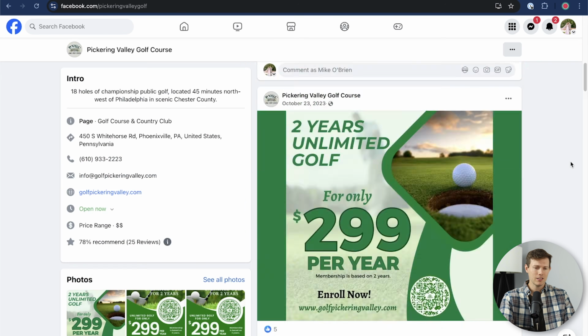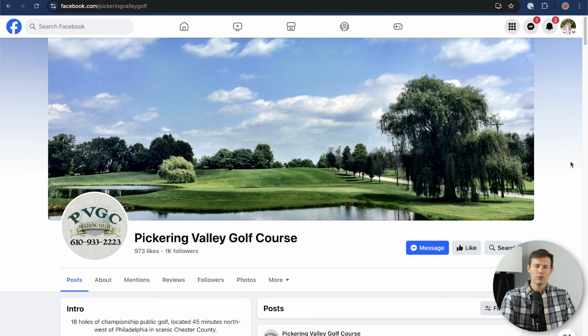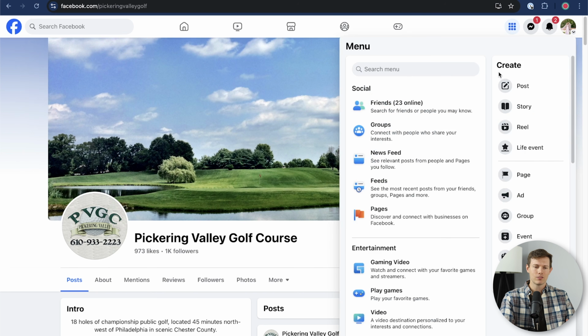I think they did a pretty good job with this, but now let's actually talk about how to make our own. So on the top right, you'll see your little profile picture right there. But don't click on your profile photo. Three buttons to the left of that, you'll see a little 9-square array titled menu. We're going to click on that. And then on the right side, you'll see create. So we're going to go down here and create a page.